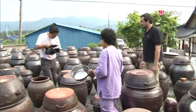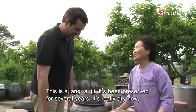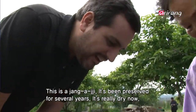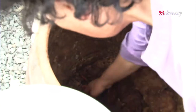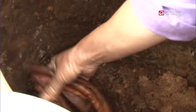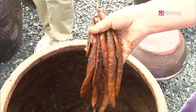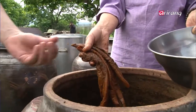What are we going to do? I don't know. Surprise? This is jangajji, but it's been here for several years. The doenjang has completely dried up. Wow, it's completely dry because it has been here for years. What's inside? Is it cucumber? Wow, cucumber. So it's a cucumber preserve, which has been preserved in the doenjang, in the soybean paste. Look at that. It has completely changed color and it's completely dry.